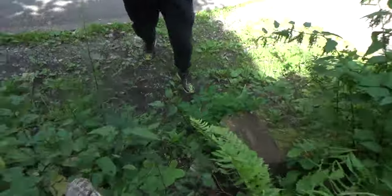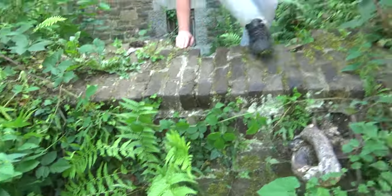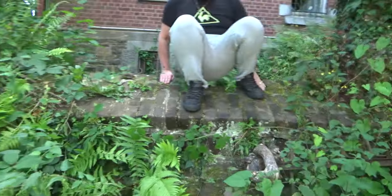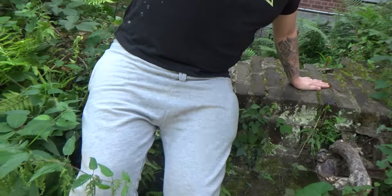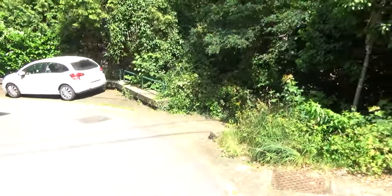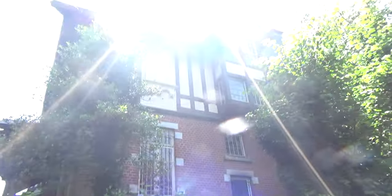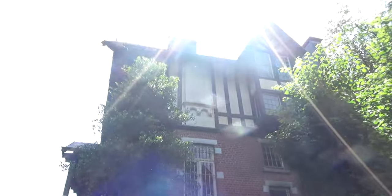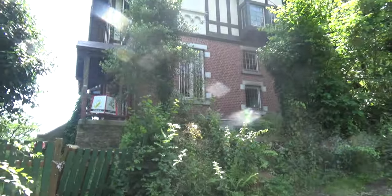It's harder to climb down than up, really. Kind of slippery. There you go. You did it! I don't know if you can see it really well, that sun in my eyes. This is the Tudor. Little Tudor style house, which is amazing.